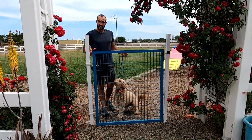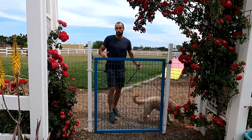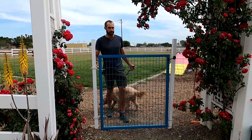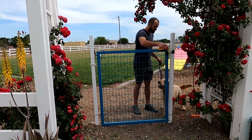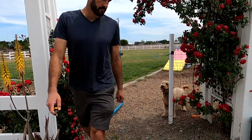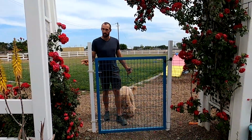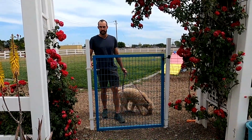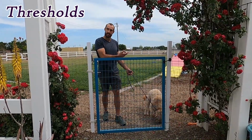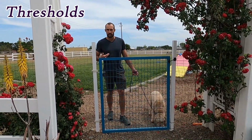The next type of stay is waiting at thresholds. The command we use for this is wait. Wait. You can use it anywhere you want, but we use it typically at thresholds like gates, doorways, inside the car before our dog comes out of the car.